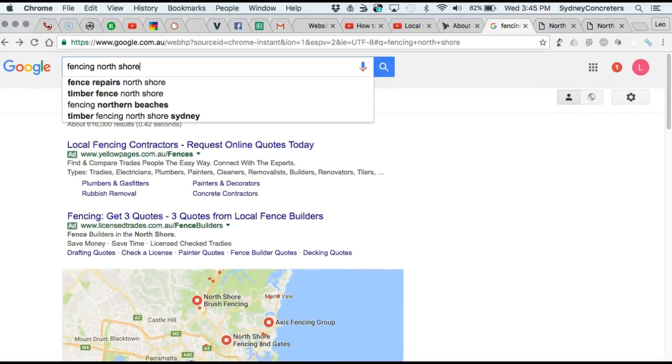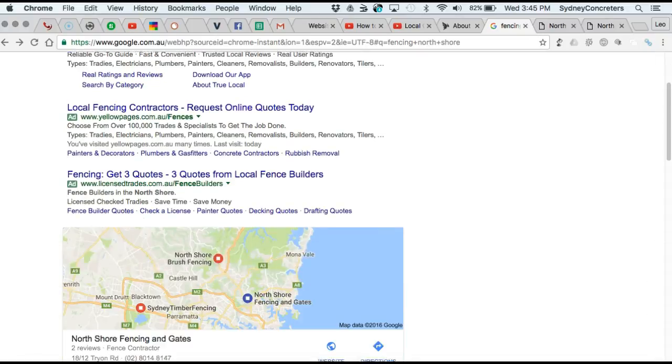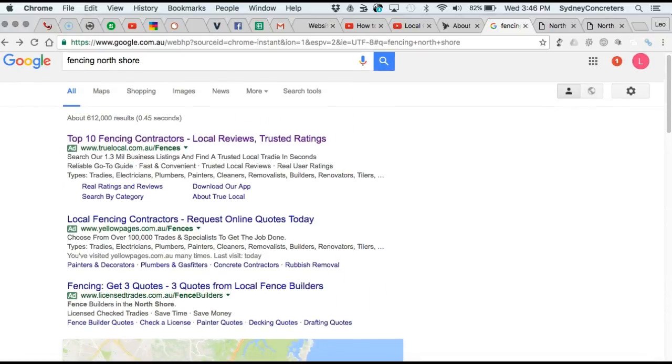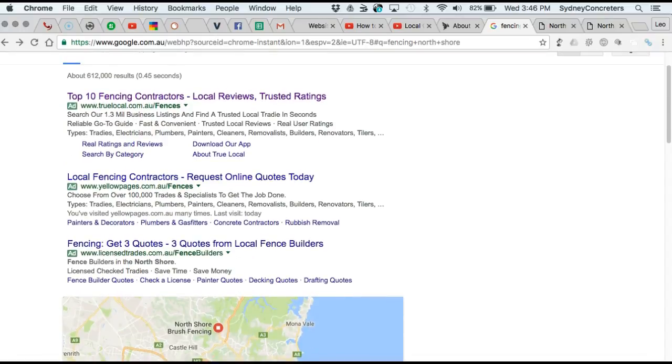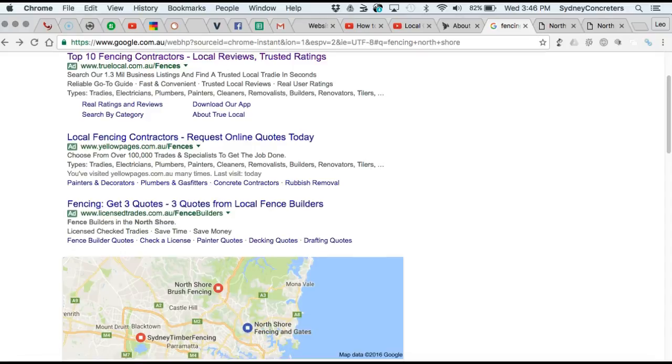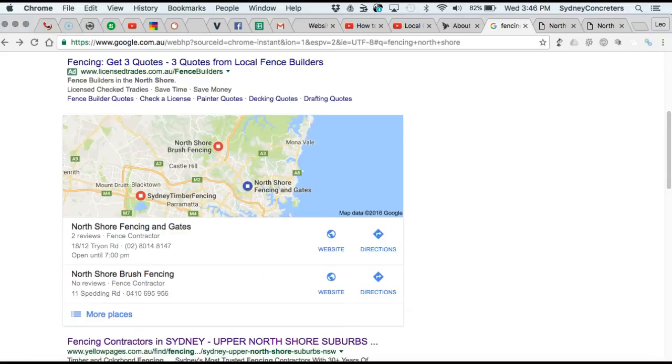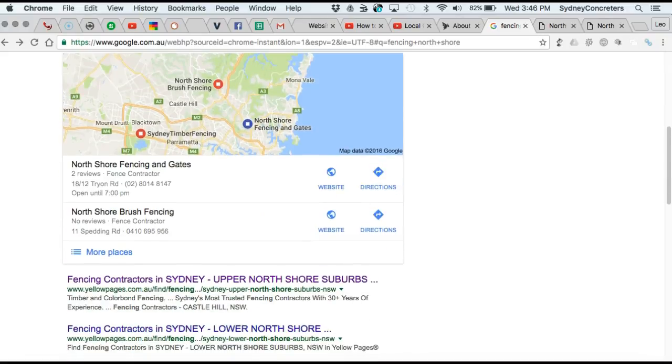Okay, so as you can see here, I'll just refresh the screen, get rid of that. Fencing North Shore. Okay, so these are the advertised listings. This is what we do also. People are paying for these. These are called Google AdWords. I run quite a few campaigns with that. They work quite well if they're done properly. And these are the important things here.